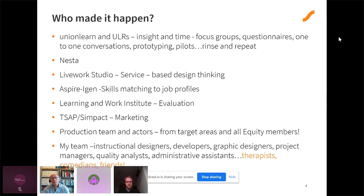And I don't want to actually forget our production team and actors. They were all chosen from our target areas and those where the vulnerable may sit. And I'm happy to say that all of our actors are actually union members of Equity. So that was a really nice touch as well. And lastly, my team. I can't tell you how much people have had a passion for this program and have put so much time and effort into it.